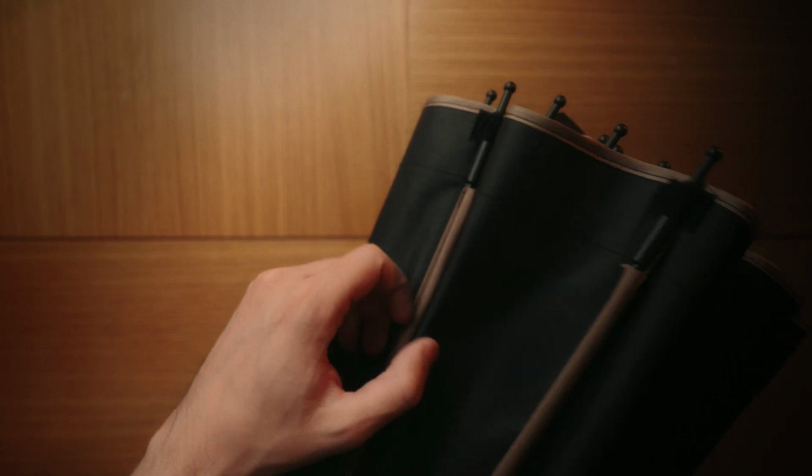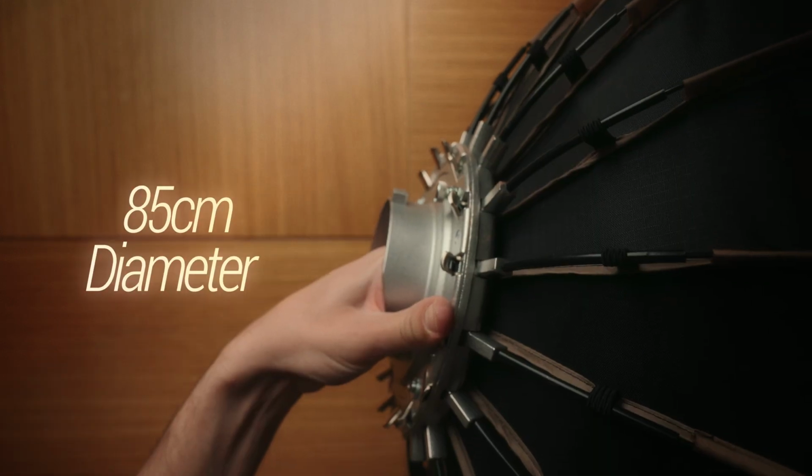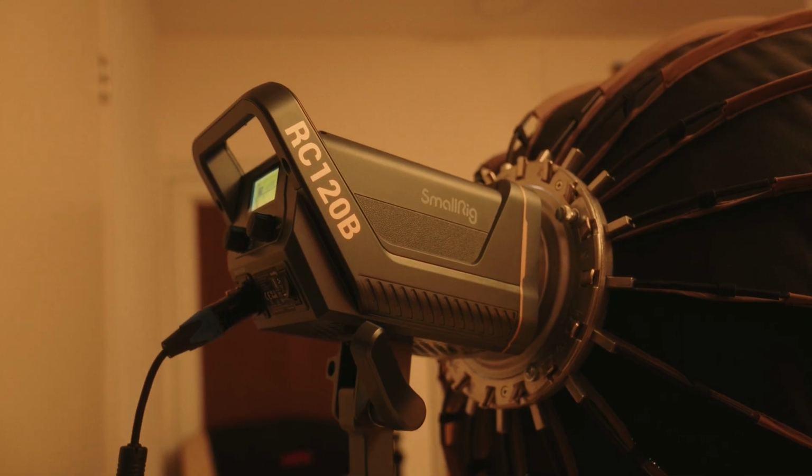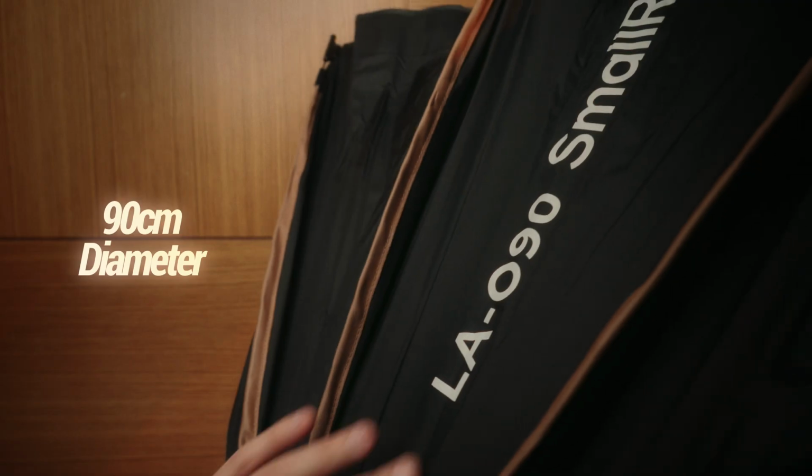Besides that, the outside of the softbox is dustproof and waterproof, and the build quality here is awesome. The diameter of the softbox is 85 cm, and I find this a perfect size for a lot of different sizes of room. And because it has a bounce mount design, it is very universal for use with different lights. Lately Smallrig also released the LA090, which is a more affordable option with a diameter of 90 cm.